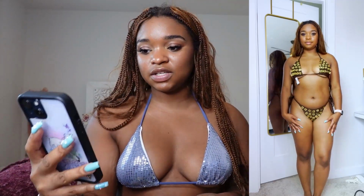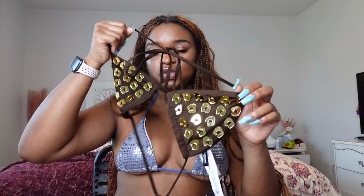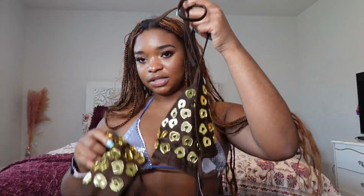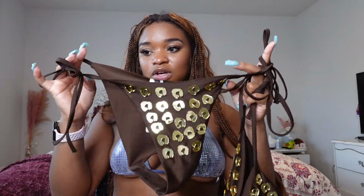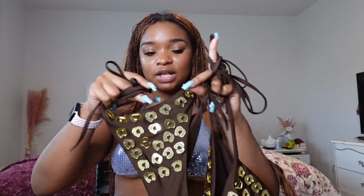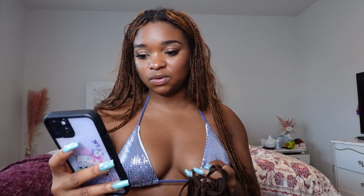The sizes for these are, okay, so for some reason this set, I didn't get to choose the bottom size, but altogether it's a size 6. The bottoms aren't adjustable. So you only just the tie, you can't scrunch up the front, you can't scrunch up the back. Price of this was $34.